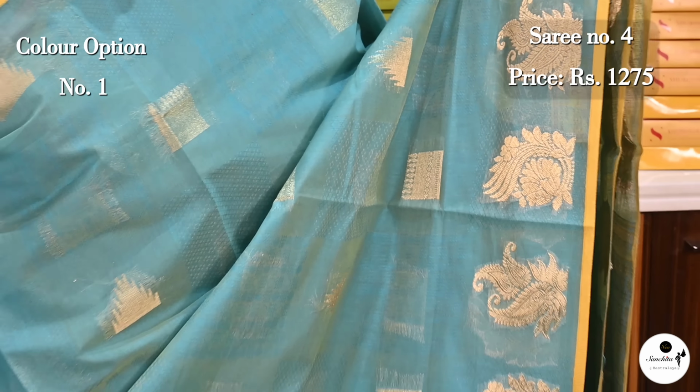Gorgeous pallu in rust color with gold zari combination. This is the blouse in contrast. Ideal pallu and color combination, peachish pink with green. Bright shining contrast pallu with gold zari combination. This is the blouse piece in contrast color. Attractive color combination, Rama green with rust.